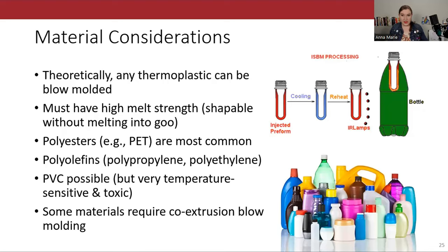If you're curious about what kinds of materials can be used with blow molding, pretty much any thermoplastic can be blow molded, usually PET for common beverage bottles or polyethylene for thicker bottles. PVC can also be used. In fact, it was used for hot water bottles for a while, but as we've discussed in previous lectures, it's super toxic, so try to avoid it when you can. And then again, making PET bottles does involve the use of an antimony catalyst, which itself is super toxic, especially when it leaches out of the bottle. But whatever, anyway, on to the next topic.